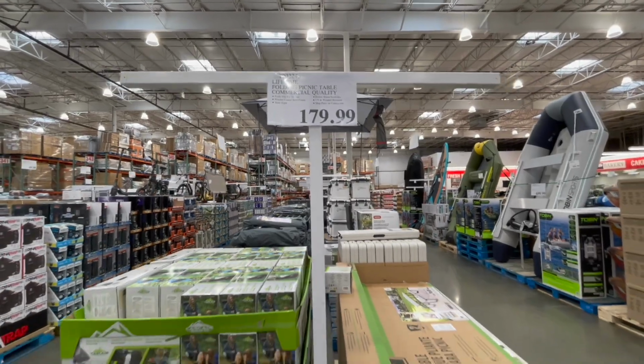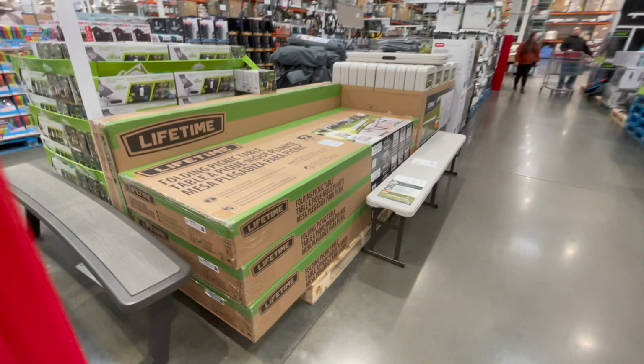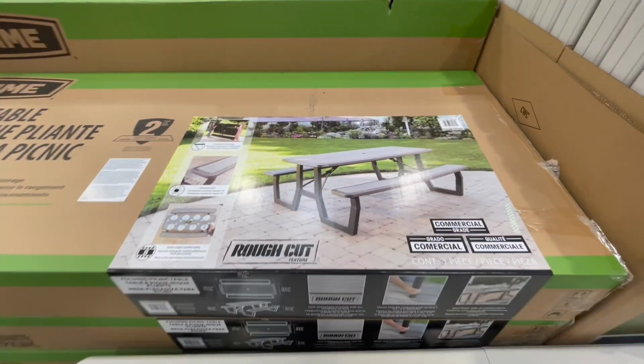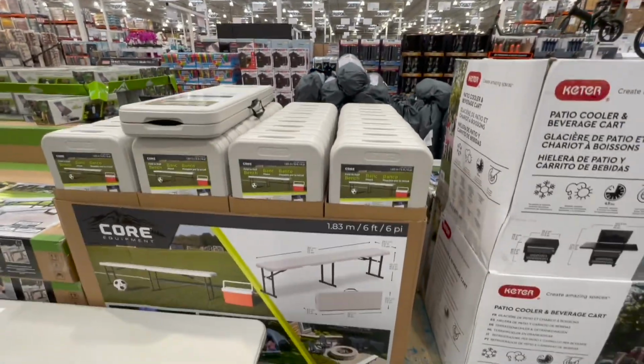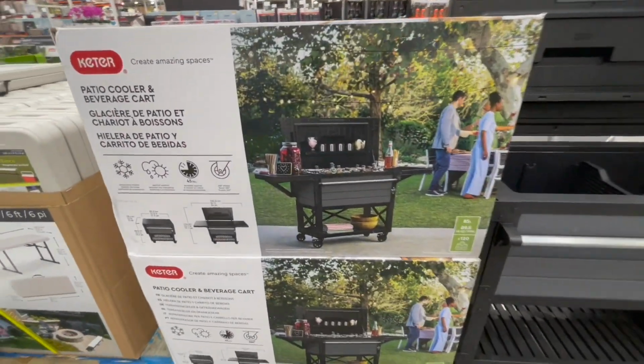This table's pretty awesome. It's a flat folding table. We have owned one of these for more than 15 years, and it still functions properly. And here are some nice little benches. These are 6-foot folding benches. They're pretty low to the ground, but nice for a large group of people, and they're easy to maneuver.